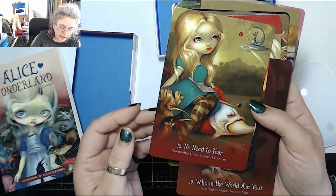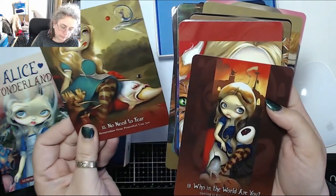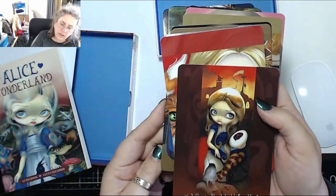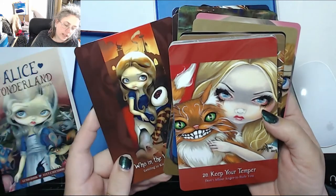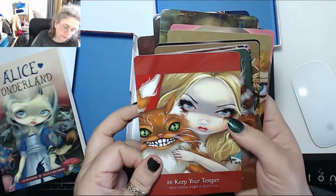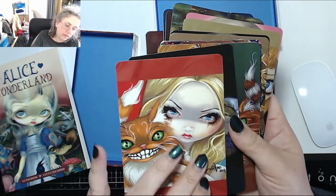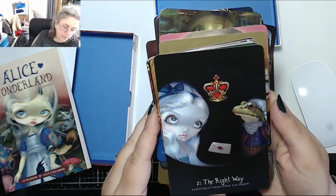No need to fear. Remember how powerful you are. That's a good one. Who in the world are you? Getting to know the new you. I guess that would go quite well with you've changed. Keep your temper. Don't allow anger to rule you. It's something I'm constantly guilty of. The right way. Learning to create what you desire.